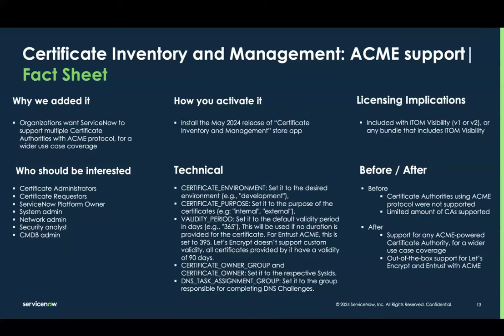If we look at the fact sheet, you will see that, yes, we have clarified the reason why it's important for us to have introduced the Acme support and all the use cases that are being enabled. You can activate it by downloading the main release of the Certificate Inventory Management Store app. It is included with ITOM visibility entitlement. So make sure you have either ITOM visibility V1 or V2 or any bundle that includes ITOM visibility, such as ITOM Pro or ITOM AIOps Enterprise.